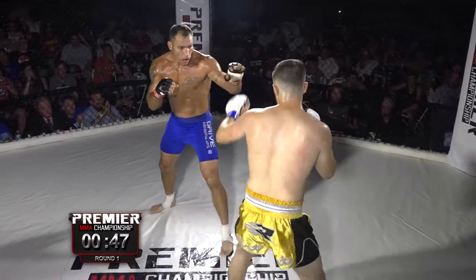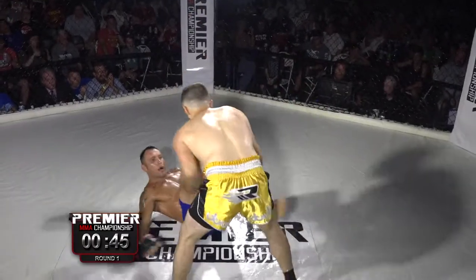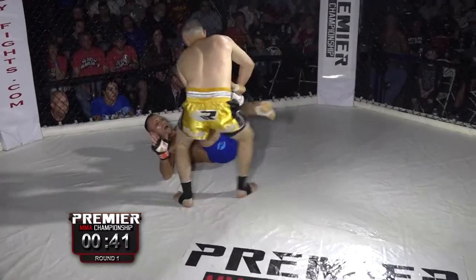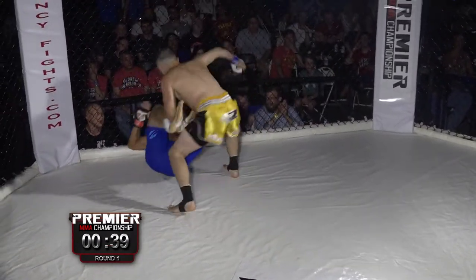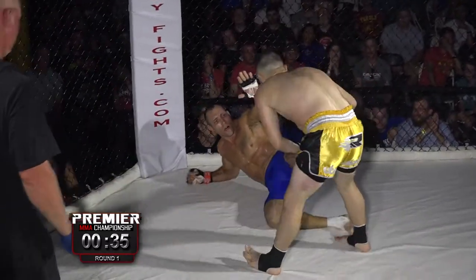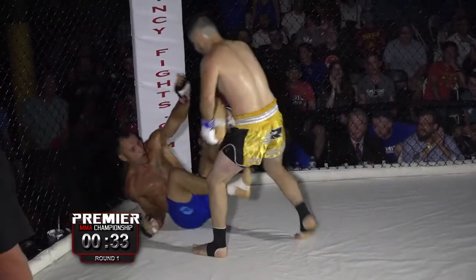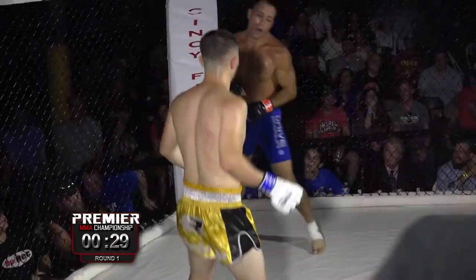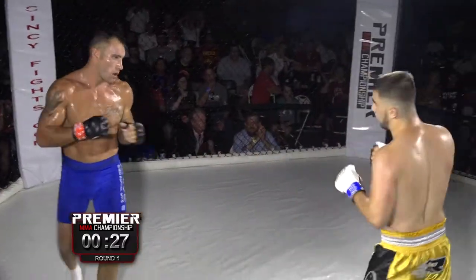If this goes to a grappling battle, these guys are going to be slip and slide. There he goes. Look. That was purely because of the sweat, I think. Mamadaliyev's doing a smart job here of holding that leg up, keeping him from standing up, but he stands in base and gets back to his feet.